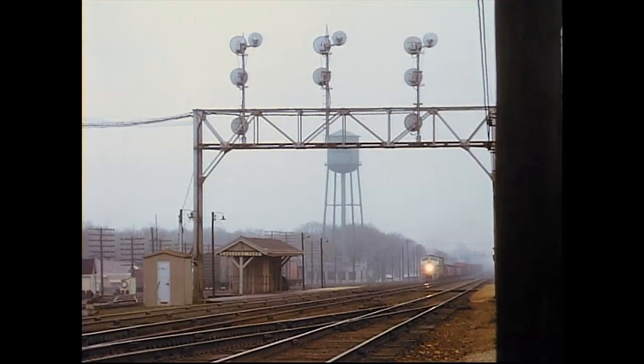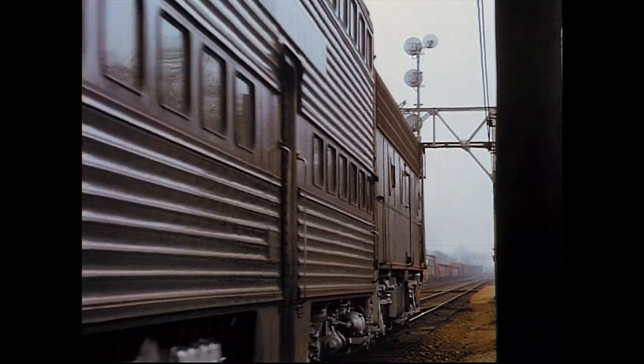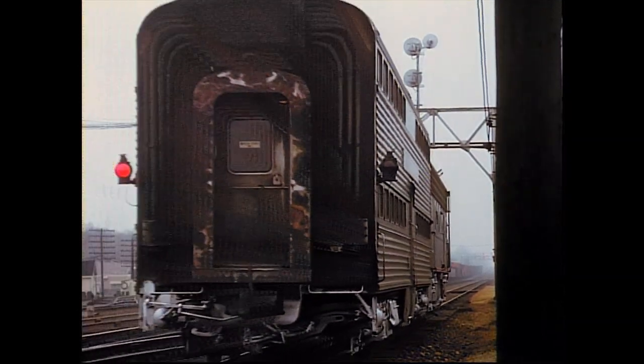We are at Congress Park on the southwest side of Chicago. A westbound Q Suburban passes an inbound freight, again with perfect timing.